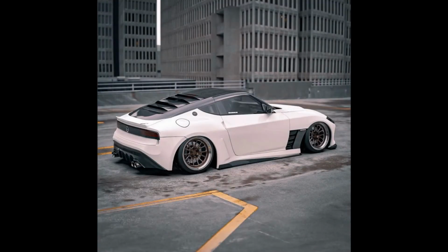I don't know how I feel about the venting on the lower portion of the front fender behind the front wheel, or the air intake just in front of the rear wheel. I don't know how I feel about those. They don't look like they really go with the rest of the aesthetic of the car.